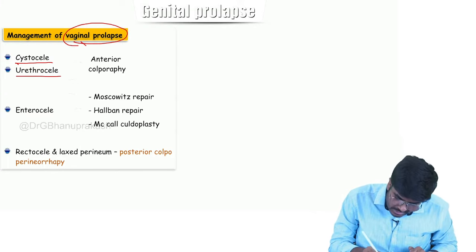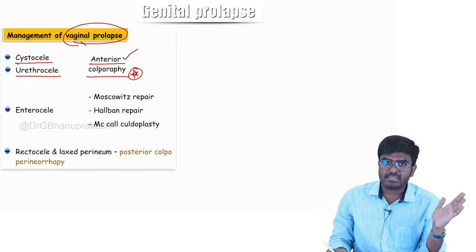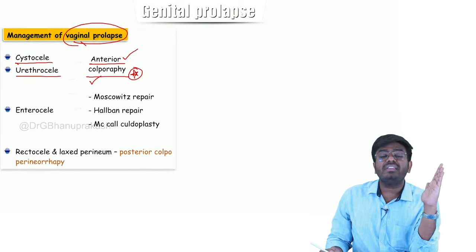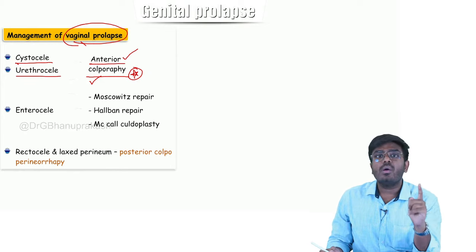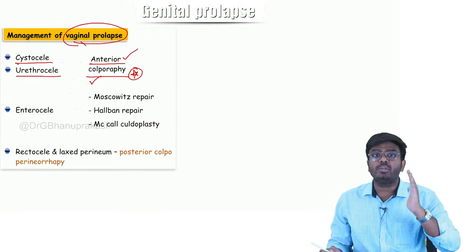That surgery is called anterior colporrhaphy. Anterior means the anterior side, colpos means vaginal wall. So anterior colporrhaphy is the surgery done for anterior vaginal wall prolapse, including cystocele and urethrocele.